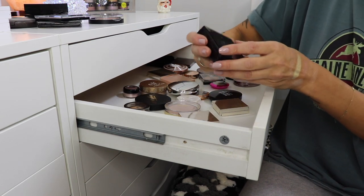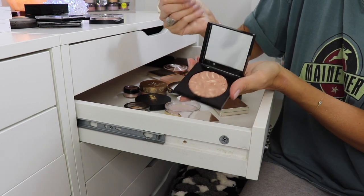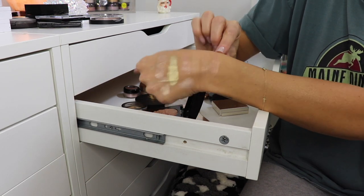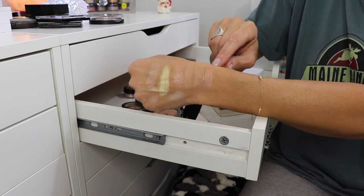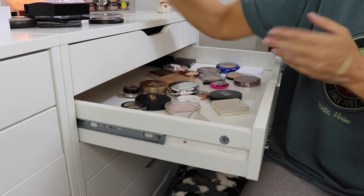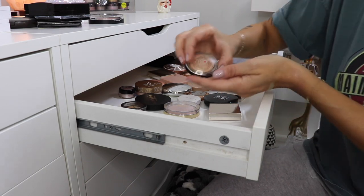Okay, back to Laura Mercier. Indiscretion. These are so cool, aren't they? I don't ever find myself grabbing for this. I feel like it's a little bit dark for my skin tone, other than in the summer when I'm super tan. I think I might get rid of that one. I don't think I need that. Okay, I think that's it. Oh, here's another Laura Geller.